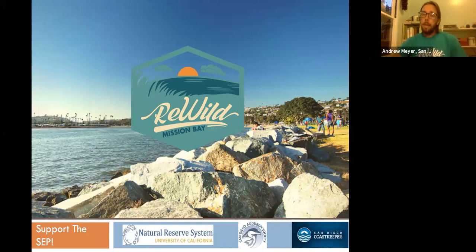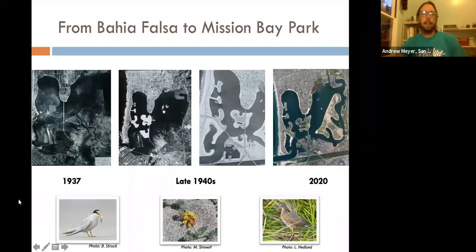So the ReWild Mission Bay project is a wetland restoration project. It is focused on Mission Bay, the northeast corner of Mission Bay in particular. And for me, I always think about this geographically from a bird's eye view. That's the only bird pun I'll make today, but it's obligatory. Bird's eye view makes it really obvious the places, the services, the processes, the endangered species, and the communities that we're talking about.